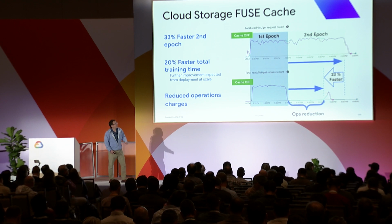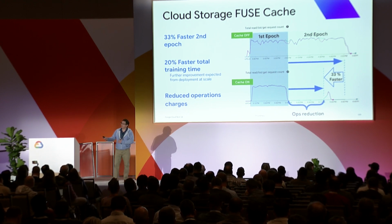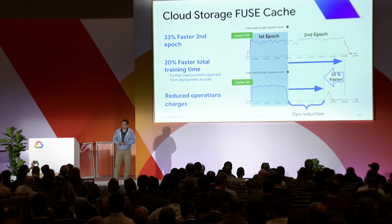So that's what I wanted to tell you about our experiments with Cloud Storage Fuse. Looking forward to using it, and I'd like to invite the Google team to come back and wrap up our presentation.